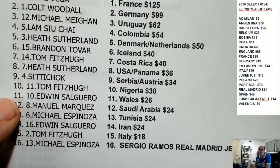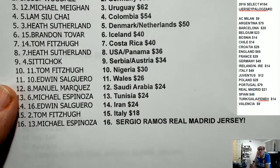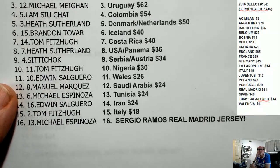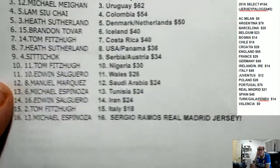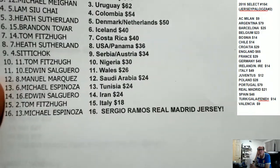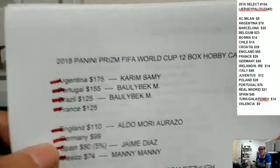Tom, you got Nigeria. Edwin, you got Wales. Manny Marquez, you got Saudi Arabia. Mike Espinoza, you got Tunisia. Edwin, you got Iran. Tom, you got Italy. And Michael, you won the jersey. Sergio Ramos, Real Madrid signed jersey goes to Mike Espinoza.